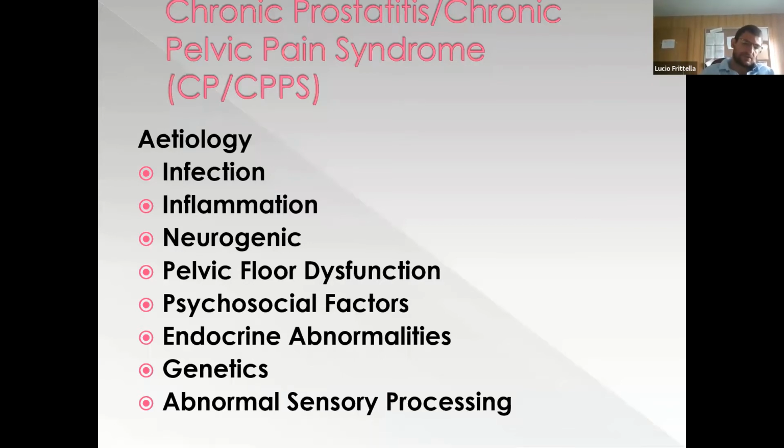Neurogenic causes, it's felt that there is sensitization of both afferent and efferent neurons supplying the urogenital tract. And basically, this results in ongoing neural activity, even in the absence of noxious stimulation. Then there's pelvic floor dysfunction, where there's spasm of the muscles of the pelvic floor, which contributes to the pain that the patients experience. And then, quite importantly, is the psychosocial factors.